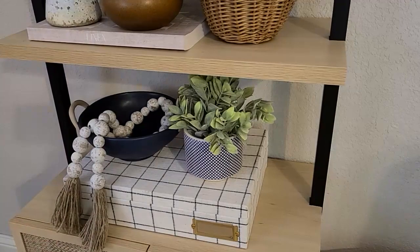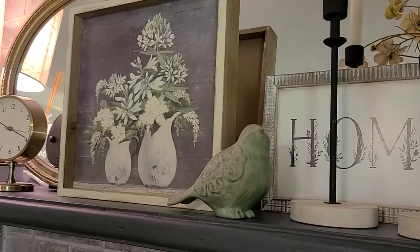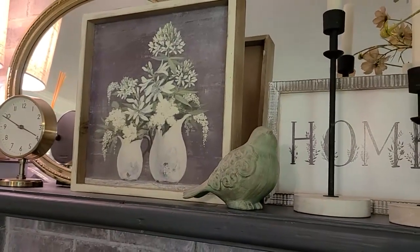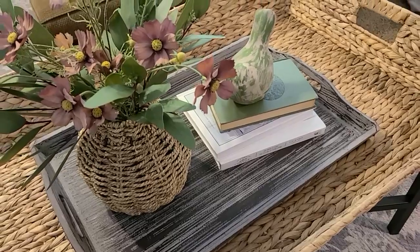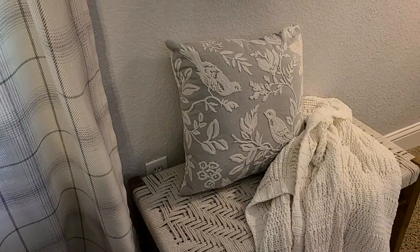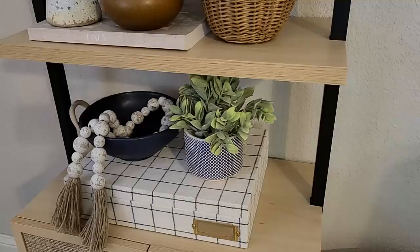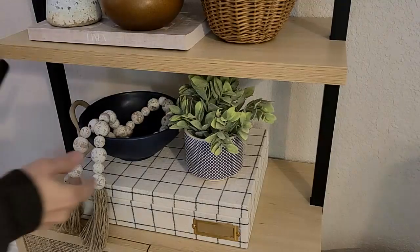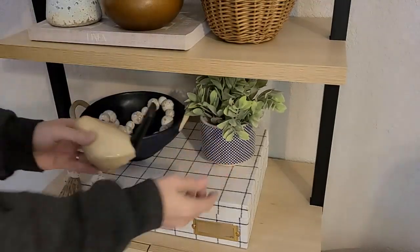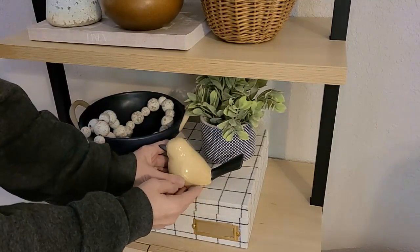Okay friends, I spoke too soon. I thought I was done with this bottom shelf. However, I have been decorating with birds for spring. I have a bird on the mantle. I have a bird on the coffee table. I've got a really pretty bird pillow over on my bench. And then I've got a little bird here on the table as you come into the living room. So I'm like, well, why not go ahead and add one more bird here to this shelf. And so I think this is going to be a perfect place for him. Plus it's going to add a little black element. And I'm going to put him right there.